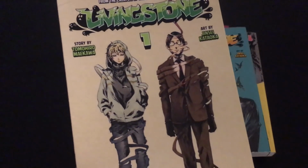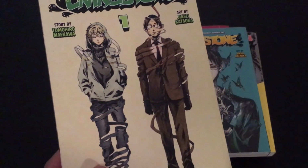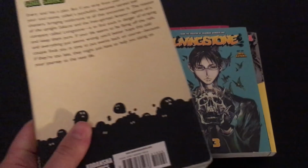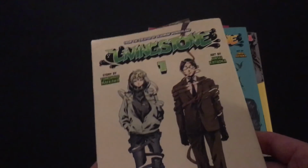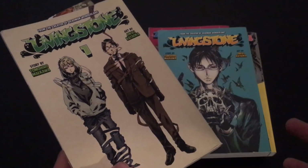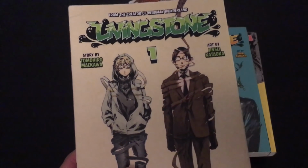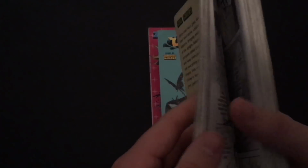It follows these two guys, and they essentially save people's souls. That's the simplest way to put it. The idea behind it is that everyone's life is already predetermined, and the outcome is already set in stone. But if it veers off path, either by murder or an accident, then their souls can leave behind these remnants of trauma that will then set other people's lives off track. And these guys are there to save the people, either save their souls or just help them move on into the next life peacefully. So it's really great.